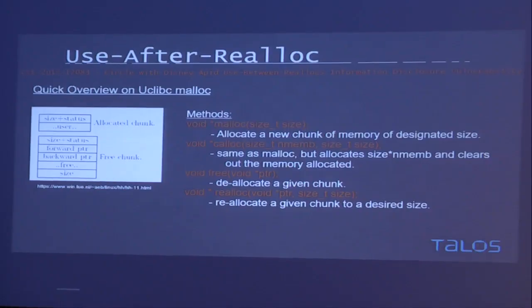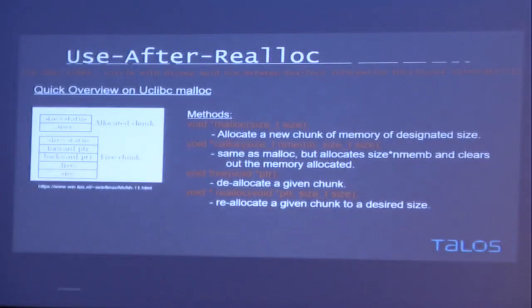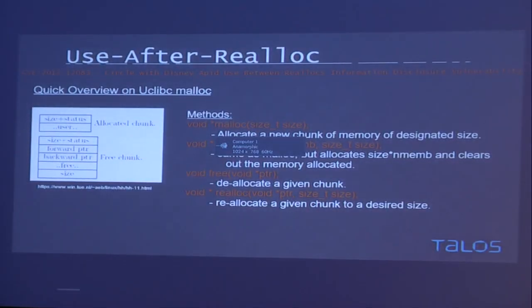Some more overview. What does a free chunk look like? Free chunks are not the same as allocated chunks. It's just a piece of memory, but free chunks have a lot more pointers and metadata to them. It's not that important, especially for these bugs, so I'm not going to go over it that much, but typically speaking, you've got four different memory allocation functions: malloc, calloc, which are basically the same thing, free and realloc.